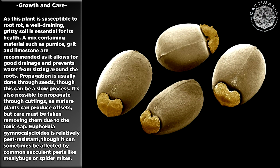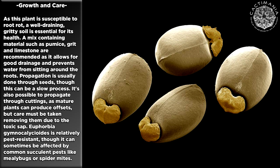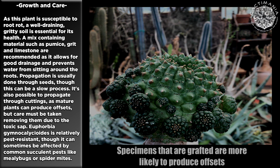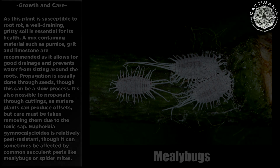Propagation is usually done through seeds, though this can be a slow process. It's also possible to propagate through cuttings, as mature plants can produce offsets, but care must be taken removing them due to the toxic sap. Euphorbia Gymnocalycioides is relatively pest-resistant, though it can sometimes be affected by common succulent pests like mealybugs or spider mites.